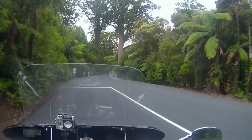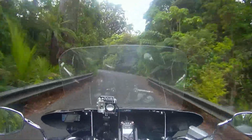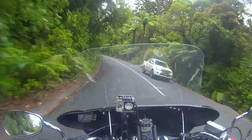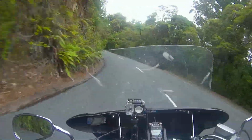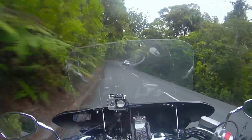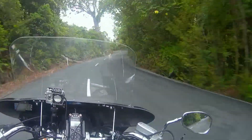This is really cute. One-way bridge and you've got a coyote either side of it on sentry duty. That really struck me. And I got struck again there. I came in a bit close on that helmet, on that corner, and the ferns gave me a tap on the helmet as I went through.